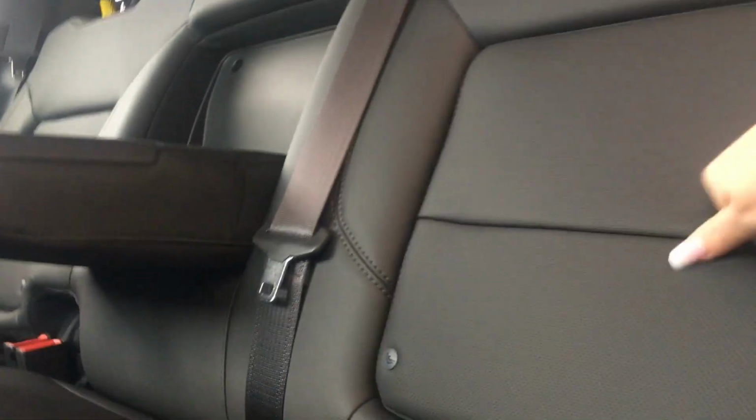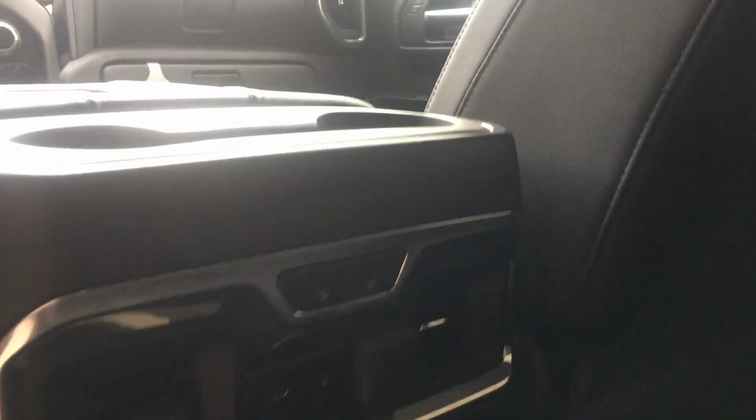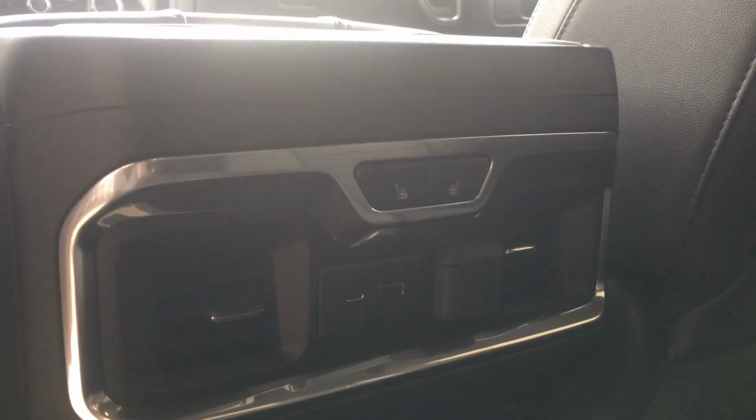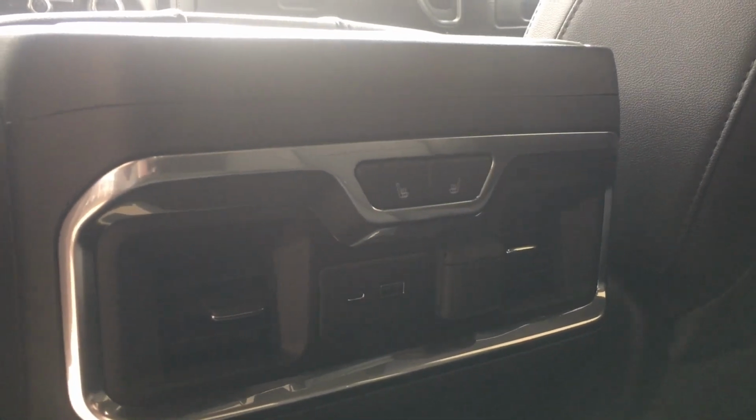Storage capabilities include hidden storage in the back of these seats, as well as storage underneath. And these are the connection ports for the rear seats, and also these are heated outboard seats.